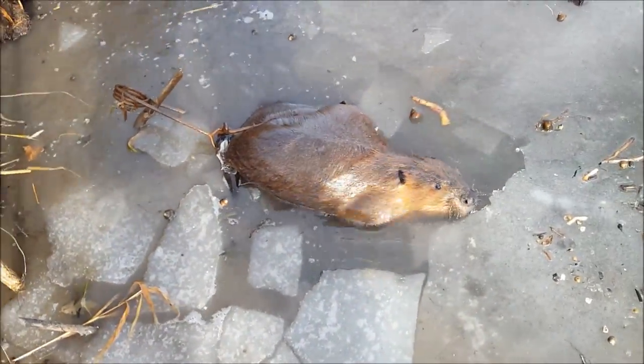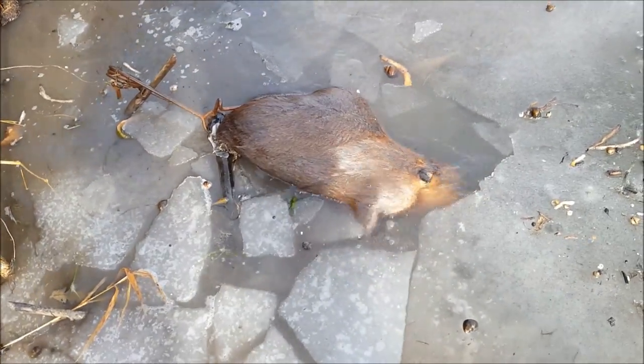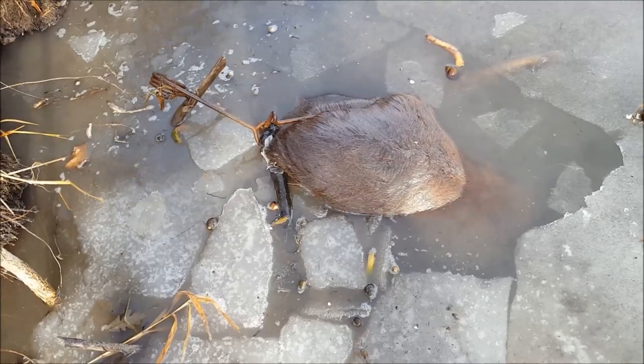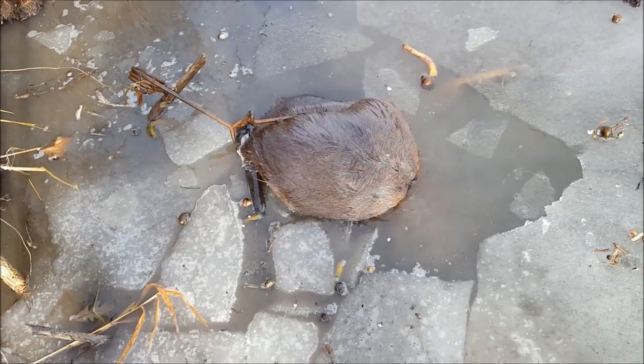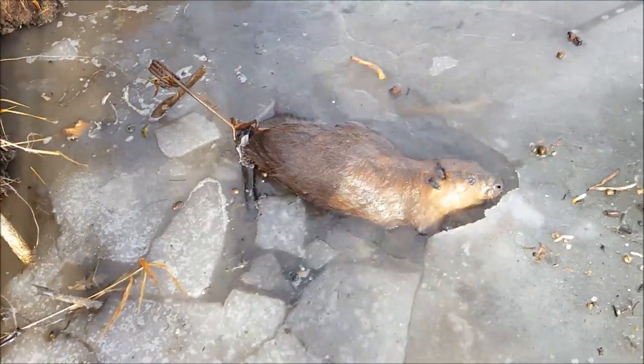There's a beaver. I stepped over this trap and a beaver just got caught in this trap. Oh my gosh. Look at that. Literally, I stepped over it and a beaver got caught in it. Gosh, he must have been moving. He got caught way back there. Oh my gosh. Well, hold on. I better pause it.